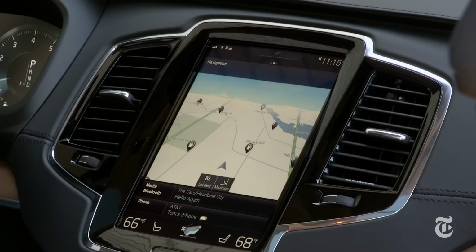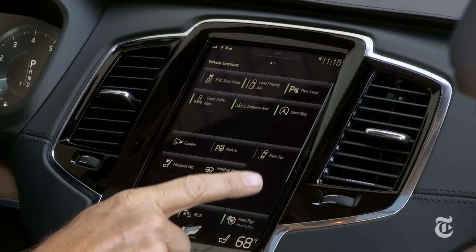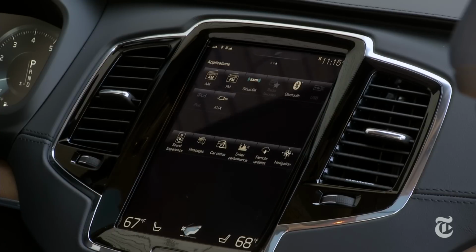The user interface goes from worst to arguably first. The Sensus touchscreen is responsive and intuitive even with gloves on. It's as close as you can get to an iPad without visiting the Apple Store.